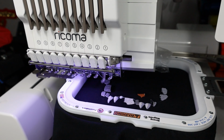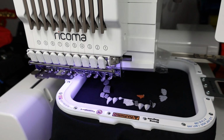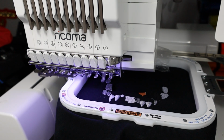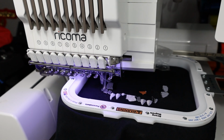Now, this design I did get off of Etsy. I did not make this design. It's on Etsy for like $1 or $2, I believe. But so far, I'm loving it. It's coming out very well. The different shades of gray and the different shades of brown. So I can't wait to see how it looks at the end. But I am loving it so far, you guys.